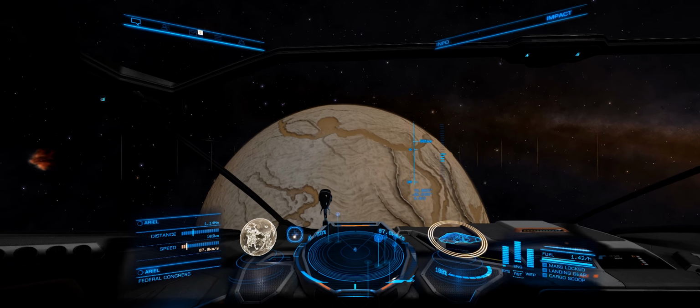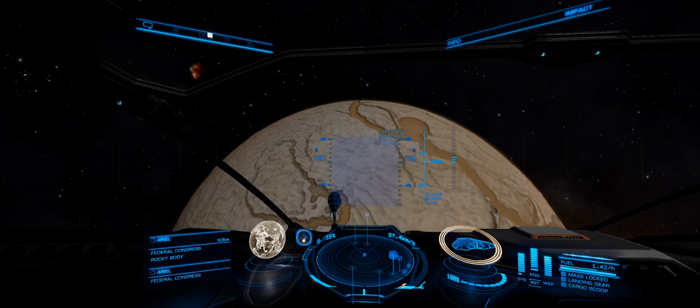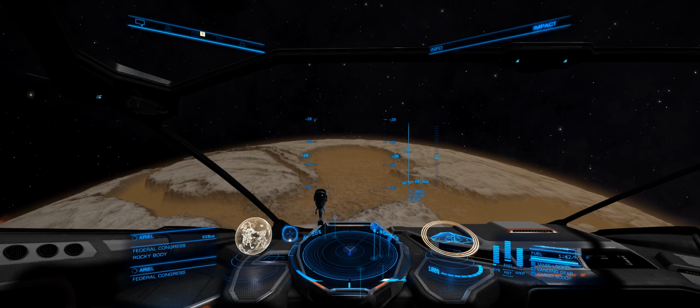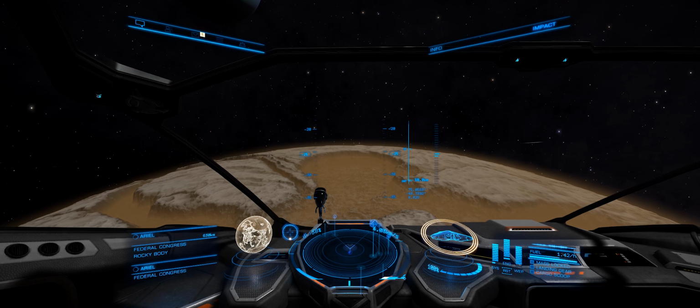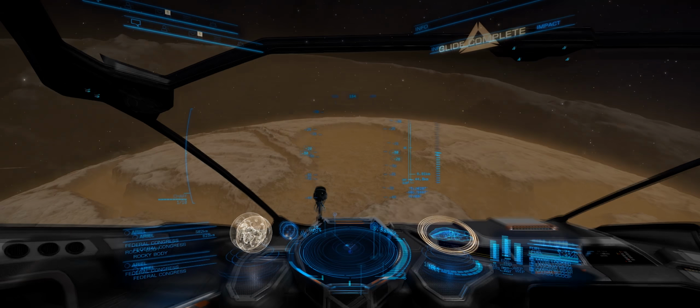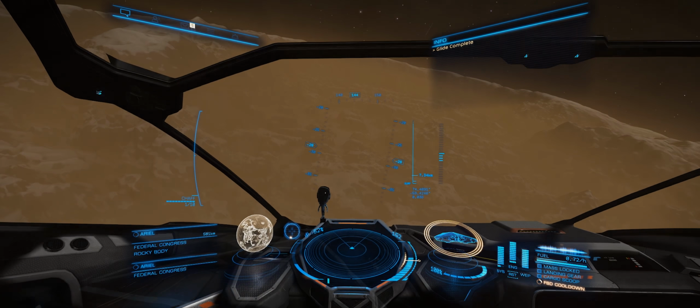Today I'm jumping into the past and having a look at the planets from a few years back. With Frontier saying they're going to reimagine the planets for the Q1 update of next year, it seems like this is as good a time as any to have a look at the planets as they used to look before all the nerfing and all the other sometimes unintended damage done to the planets.